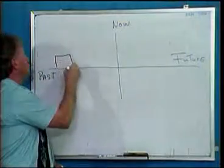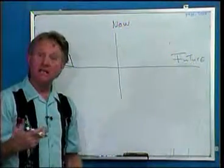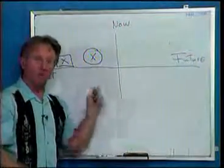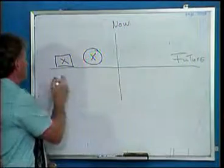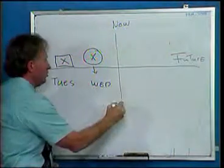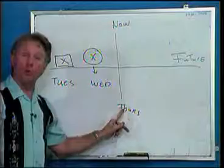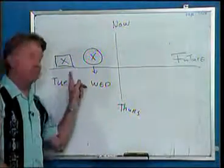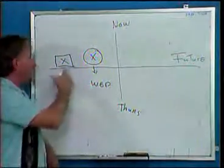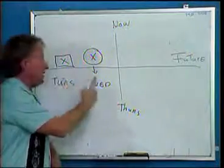En pasado tenemos dos actividades, two actions that occurred in the past. All right? So, we have dos acciones en pasado. Now, for example, this is Tuesday, and this is Wednesday, and hoy is Thursday. Tuesday is más viejo que Wednesday or miércoles. The meaning of this is pasado antes pasado. So look at this. This is más viejo que este.